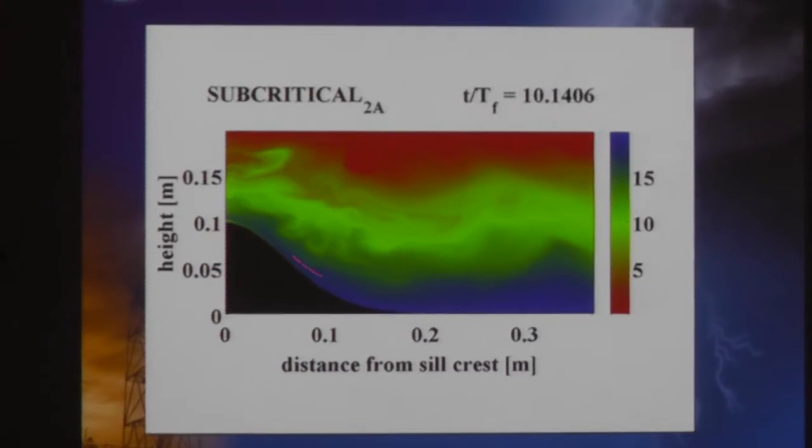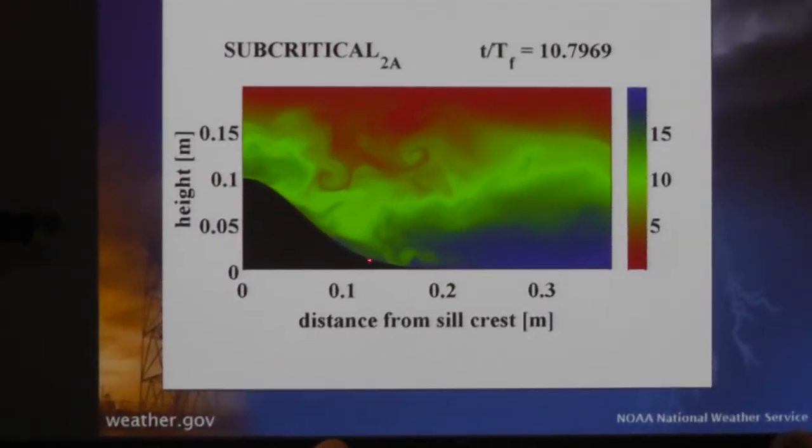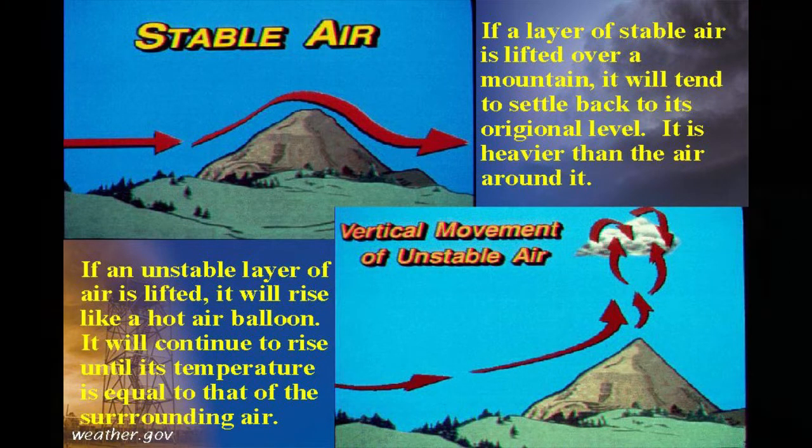But you notice all the crazy eddies and circulations. Things hug the terrain, and then they break, and they cause chaos. And so that's just another kind of visual example of what's going on. Whenever we're looking at a really strong wind event, we have to have a stable atmosphere.